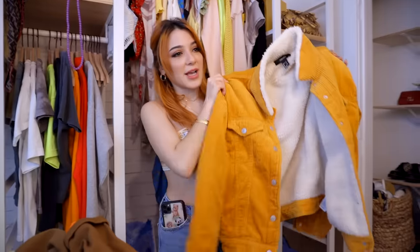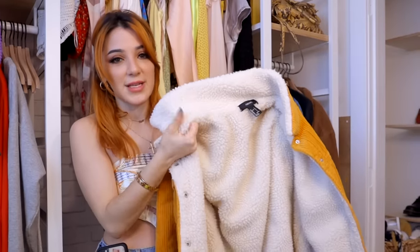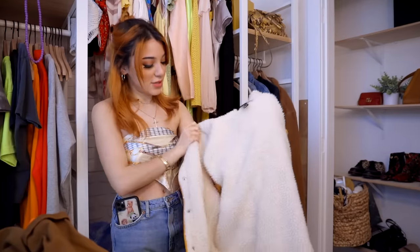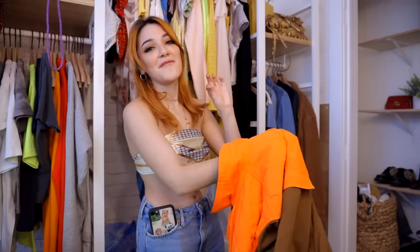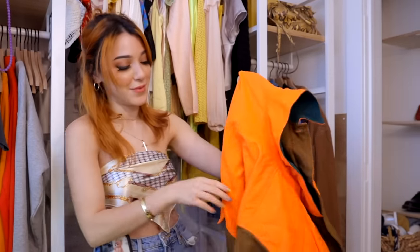I kind of feel for Gabi because this was the year of me buying stupid stuff. She's gonna have a really hard time making this into her style. First things first, I have this jacket. If she's smart, I feel like she'll make the inside of this a jacket, like turn it inside out and then make it cute. I also have this hunter jacket. Guys, I have no idea why I picked this out. Nate has made fun of me for buying this.